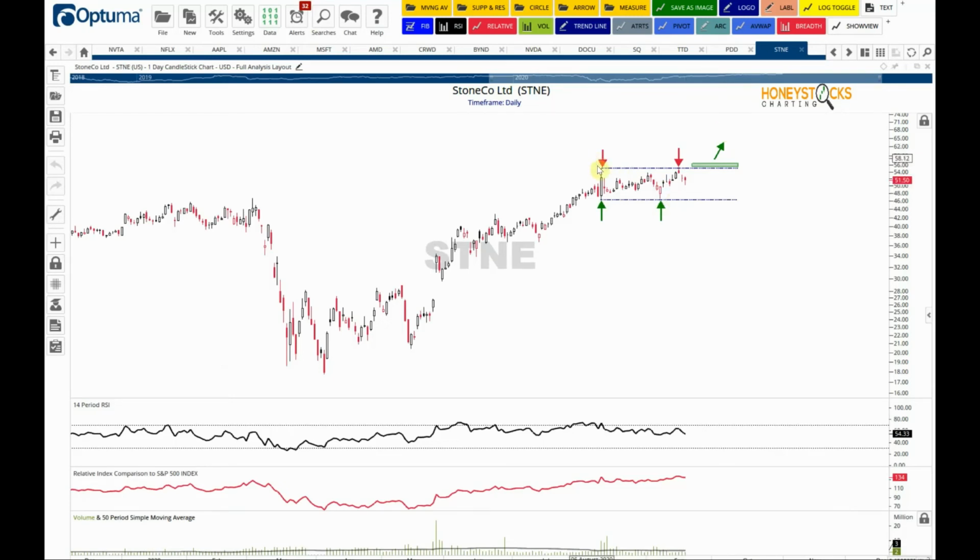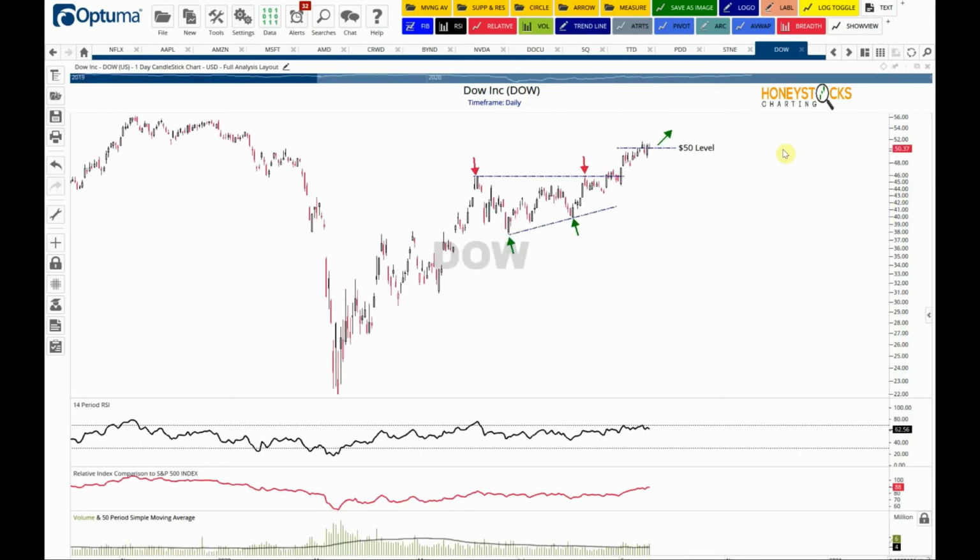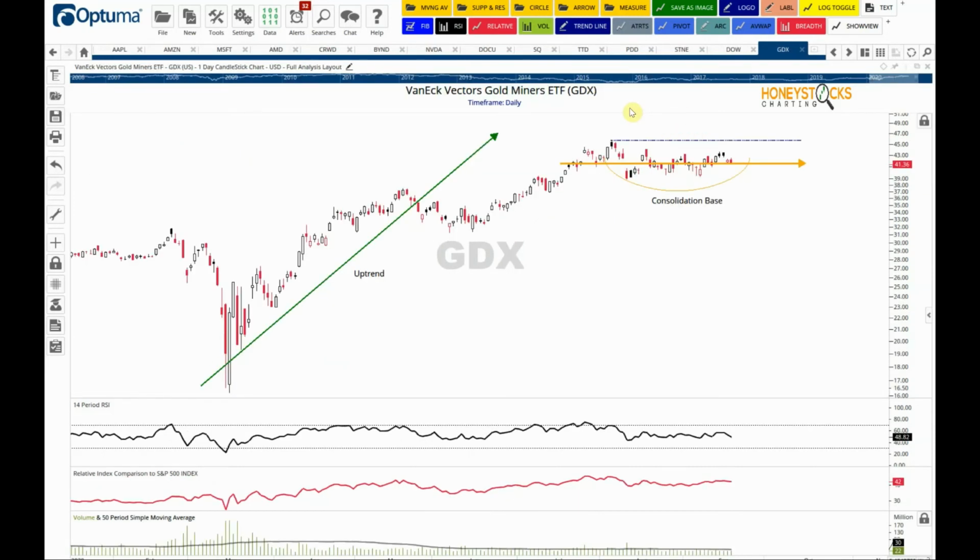STNE, again, similar setup, not overcomplicating it. We've got an uptrend, we're consolidating, which is quite oftentimes just a continuation pattern, and we like it above $56. We've got Dow Inc, which has been a massive performer this year. Again, we're conscious of these round number levels, $50. It's showing decent relative strength at the moment, and provided this $50 level holds, we would have an expectation that Dow Inc continues and resumes its prior uptrend.